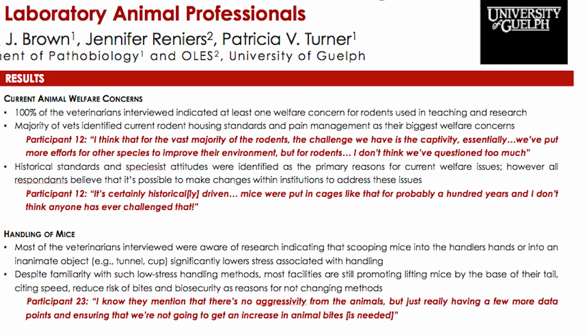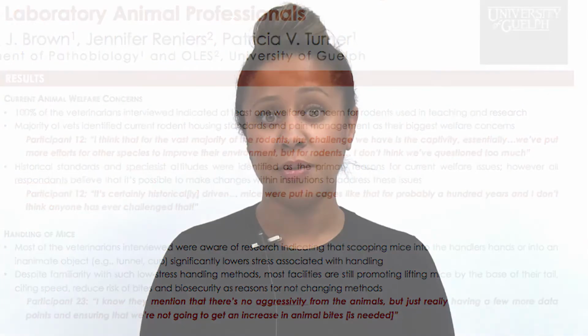Historical standards and speciesist attitudes were identified as the primary cause for current welfare issues. Indeed, participant 12 commented, "It's certainly historically driven. Mice were put in cages for probably 100 years, and I don't think anyone has ever really challenged that." However, all of the vets believed that it was possible to make changes within institutions to address these issues.